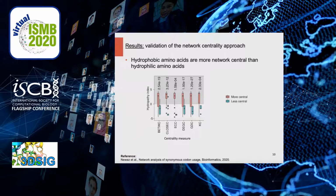For each centrality, we identify the most network central amino acids and the least central amino acids, and then we compare their hydropathy scores. As expected, we find that the more central amino acids have high hydropathy scores and the less central amino acids have low hydropathy scores, and that there is a significant difference between the two groups.